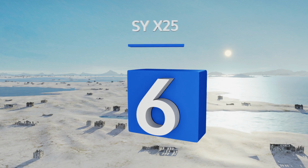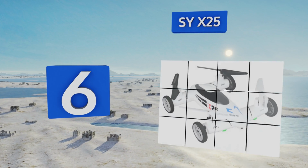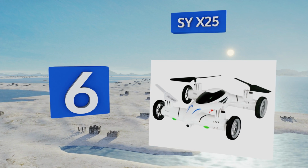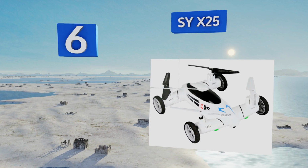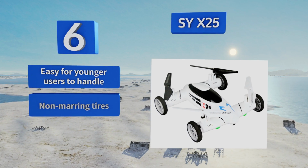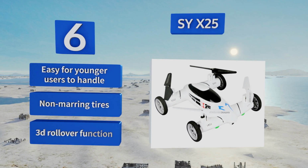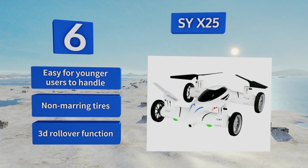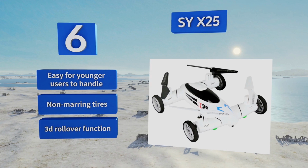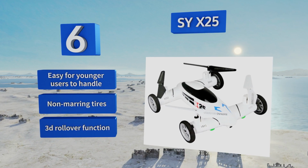Coming in at number 6 on our list, the SYX25 has an automatic return key, so the vehicle will pilot itself back to base at the touch of a button, which is especially useful if you lose visual contact with it. Fine-tuned gyroscopic control makes hovering and acrobatic maneuvers a breeze. This one's easy for younger users to handle, and is equipped with non-marring tires and a 3D rollover function.